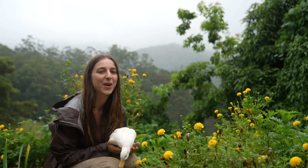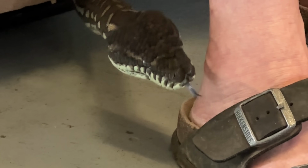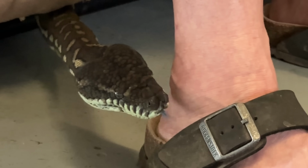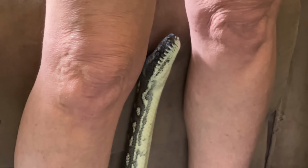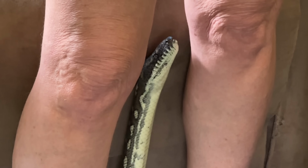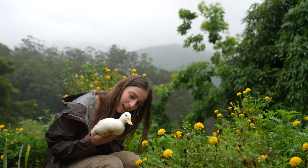And then the other day we were at our friend's house and this python just came out of the lounge and started kind of slithering up her leg and like licking her. It was wild. I've never seen a snake do that. It was really strange. It was quite beautiful though. But there's predators everywhere, aren't there?